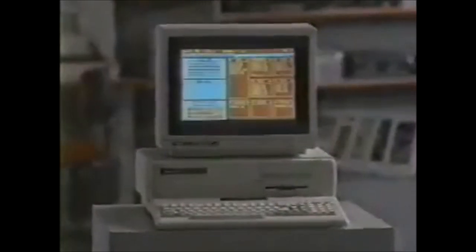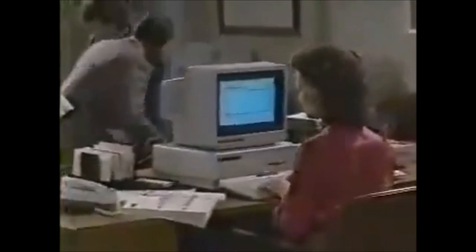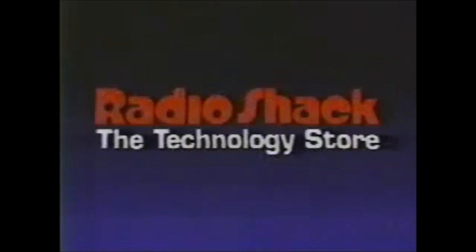No better value. Right. The new Tandy 1000TX is made in the USA and has incredible speed at an unbelievably low price. Speed? 6 times the speed of the PC XT, so you're more productive at home or work. It's ready to run on a built-in 3.5-inch disk drive, and we give you 7 PC programs, including word processing, filing, and spreadsheet. That is better value. Tandy Computers, because there is no better value, only at Radio Shack.